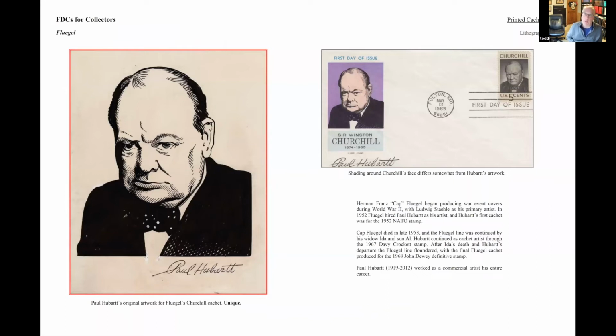Great story on this one. This is the Flugo cover. Paul Hubbard was the artist for many years. When I first put the exhibit together, I didn't realize that Hubbard was still alive, but he had an article in First Days, so I wrote to him and said, would you please autograph these Churchill covers and send them back to me?